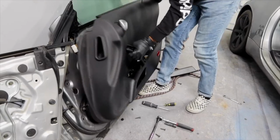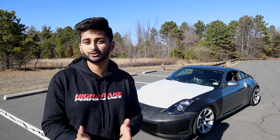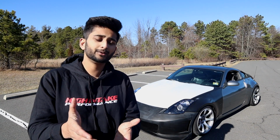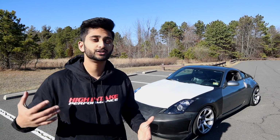I'm better with repairing physical damage. It's just easier for me. I like it. Some of you might be better with mechanical damage, so some of you might want a car that has more mechanical damage but the body panels are still fine. So you probably want to opt for that. But personally, I go with something that has physical damage and not so much mechanical damage.